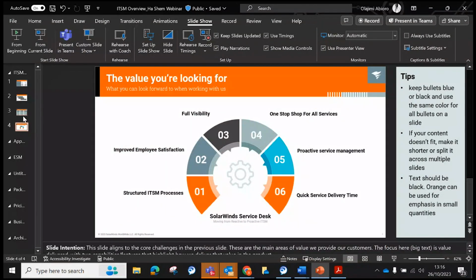Finally, what value can you expect from deploying SolarWinds Service Desk and leveraging the ESM system? Firstly, a structured ITSM process. I can't overemphasize the importance of having your own specialized and specially designed ITSM processes based on your human resource processes or your finance processes.